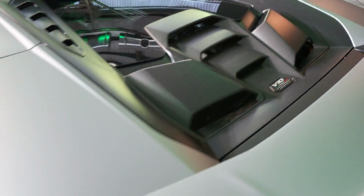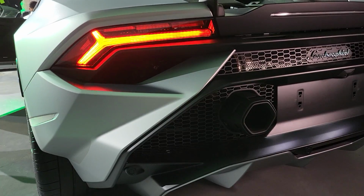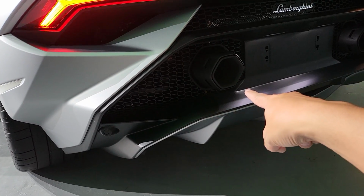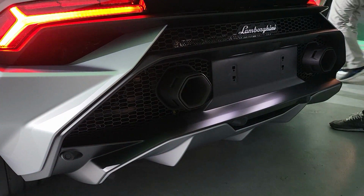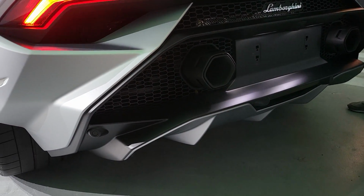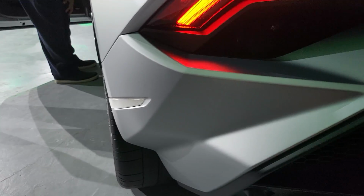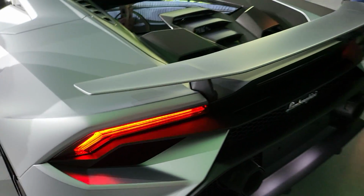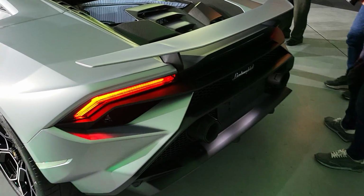Look at that, the firing order is there, and this paint is just beautiful, and this whole rear end is totally changed. There's a lot of aero studies going on here, and then hexagonal pipes. Not something you can do in Sunway, right? The huge diffuser, and all these intricate body folding lines, right? Like they said, they changed the whole rear end, and 30% more downforce.